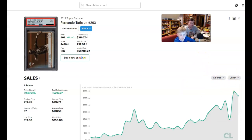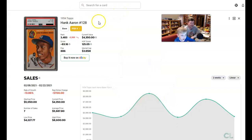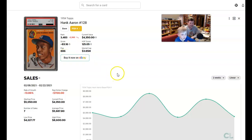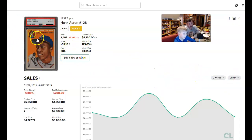Yeah. Craziness. All right. So the next player is our number one faller for the week. This is Hank Aaron. This is mean. I mean, we know why he made the news and had a big spike, but now you're selling guys. Come on, I'm disappointed. Selling guys like this. Exactly. This is one of the most famous cards ever, or one of the most. It really is. What did his card do this week?